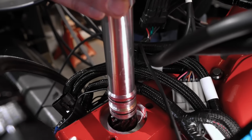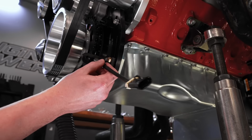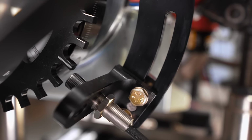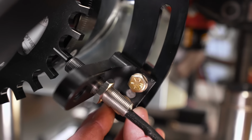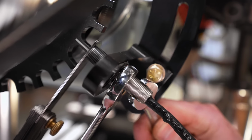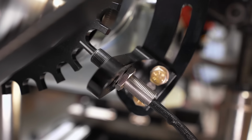Next, the MSD cam sync can drop in, and then the crank position sensor can be threaded into its mount. With the engine at TDC number 1, the sensor is positioned over the 7th tooth after the missing one, and then the air gap is locked down at 60 thousandths of an inch.